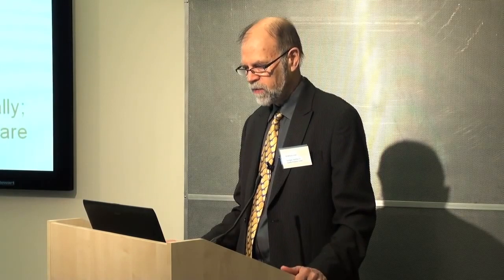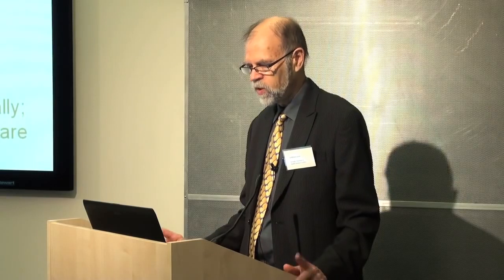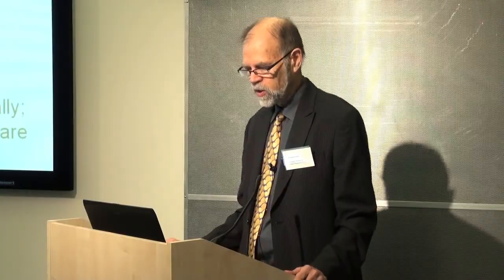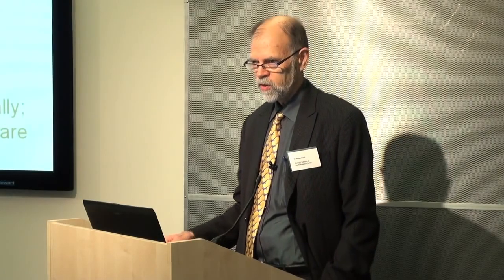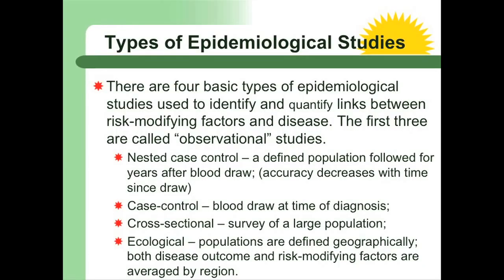There are four basic types of epidemiological studies that are used to identify and quantify links between risk-modifying factors and disease. The first three of these are called observational studies. You have the nested case control studies, where you follow a population for years after blood draw, look for cases in that cohort, and then match them with controls. Unfortunately, the accuracy of this approach seems to decrease with time since the blood draw because vitamin D levels can change with time. There are case control studies where you draw the blood at time of diagnosis.